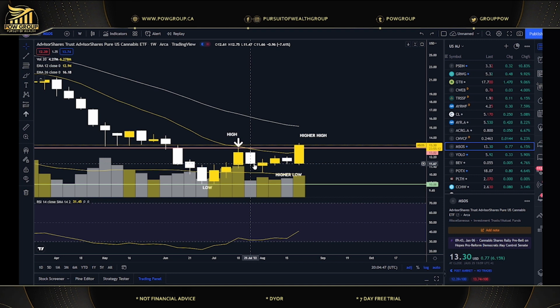So MSOS is actually my biggest holding in the US in terms of American MJ holdings, and it tracks all of the major leaders in the US, right? So if you're not sure which stock to pick in the US, there's a ton of them. Something that you can consider, not telling you to buy, sell, or hold. This isn't financial advice. This is for entertainment purposes only, but something to consider is MSOS, that's actively managed, and it has a basket of them, right?